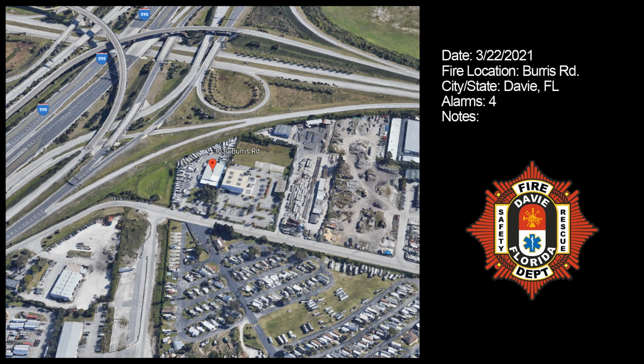Copy. 10-4. Correction, that's Rescue 97. Rescue 97, copy. Rescue 97, we're actually going to be going to Northwest Medical. Acknowledge, I'll update it. Understood.